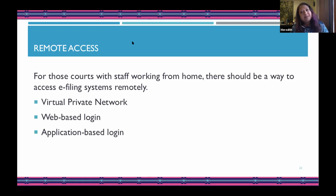Okay, so remote access, and this was one of the responses. For those courts with staff working from home, there should be a way to access e-filing systems remotely. And it depends on what kind of system you have in place. We've got virtual private networks, VPNs, which a lot of tribes do have. And so a lot of staff members are logging into the VPN and they're able to enter whatever web portal or interface is needed to process these new filings that come in.